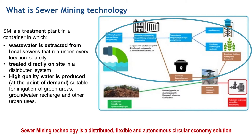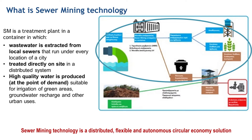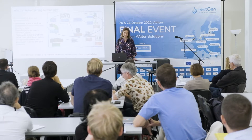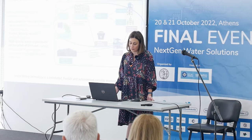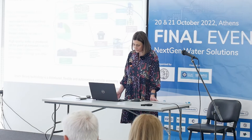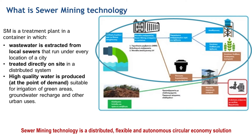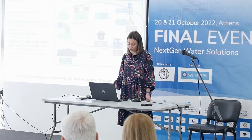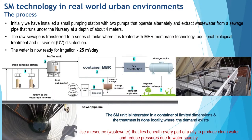We have designed and installed a sewer mining unit, which is practically a treatment plant in a container. This has also been implemented as a proof of concept before, within the same project, in the premises of EYDAP. In this technology, we extract wastewater from the local sewers that run under the nursery, treat it directly on site, and produce high quality water at the point of demand, which is suitable for irrigation of the green areas, but also for groundwater recharge in the winter and other urban uses. So let's have a look at the process.